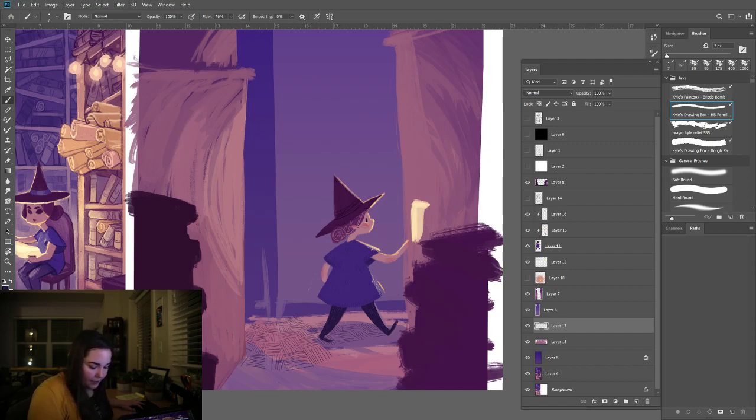I think I lost my pattern a little bit back here, but that's okay. That feels pretty cute.